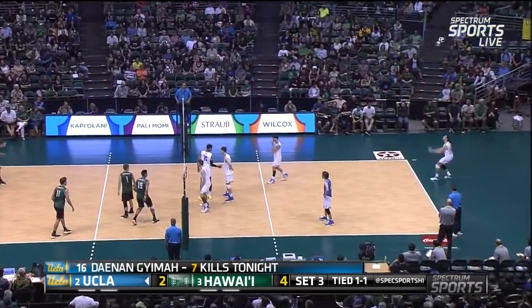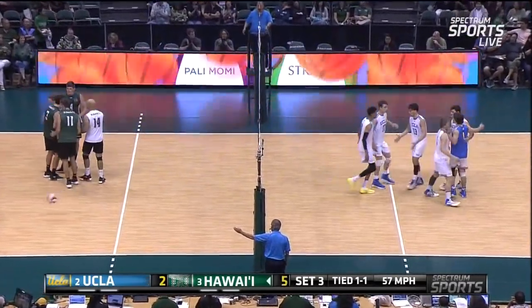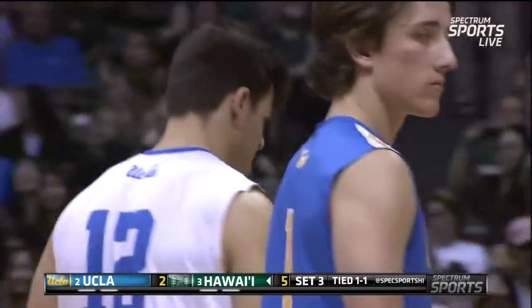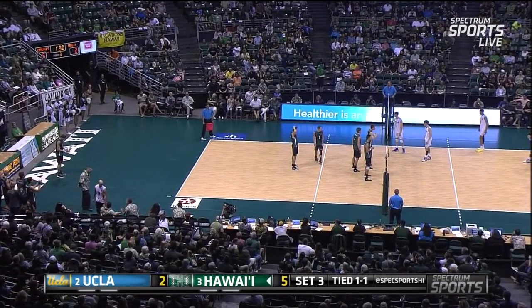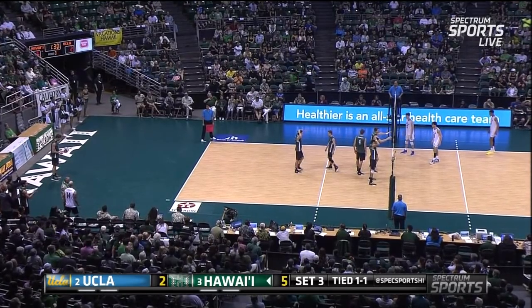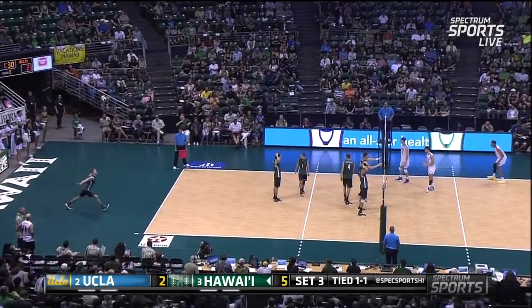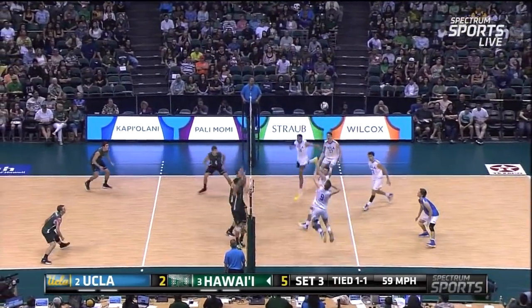Just long, launches off of the deck. That mystery serve misses. Hawaii up 5-2. Dane and Jimma represents in so many ways sort of that further evolution of this game, right? That the men's volleyball athlete just taking it to another level. So much size and skill now out along that front line.